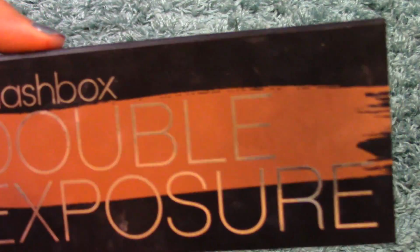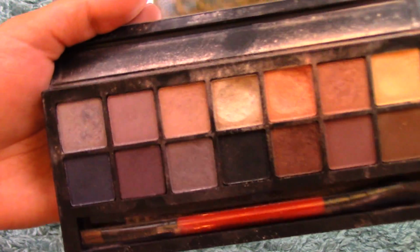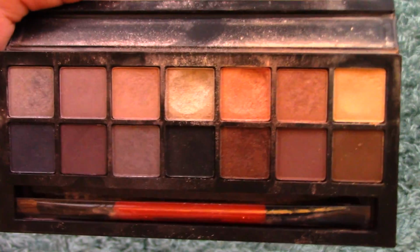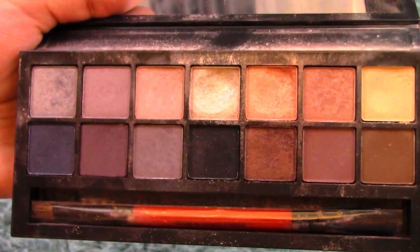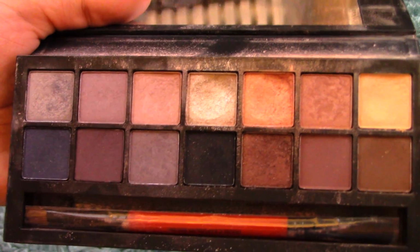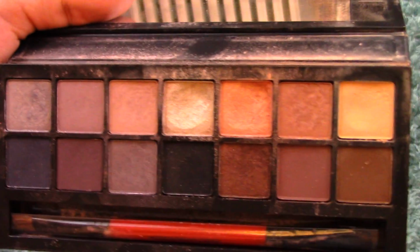Next up is another well-loved palette. This is the Smashbox Double Exposure palette. This was the only palette I had for about 6 months, actually. I used to be a one palette type of gal. I would buy one palette and use it till I used it up. I did it with the Ammo palette from Urban Decay, and I started on this one before I kind of discovered the world of eyeshadows, let's say.